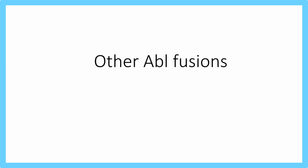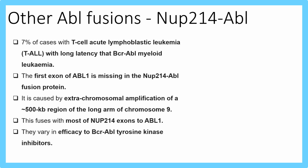Other ABL fusions. Now, besides the BCR ABL fusion, there is also NUP214 ABL, and this is more associated with T-cell acute lymphoblastic leukemia, where it mainly affects 7%, over a long period of time. Now, the first exon of ABL is missing in the protein. What that does is it can cause an amplification, a copy, where there's an extra copy of the chromosome present within the long arm of chromosome 9, and this fuses with the NUP214 exons in ABL1, and this can also influence how effective the drugs are.